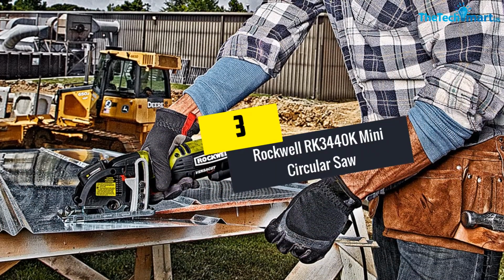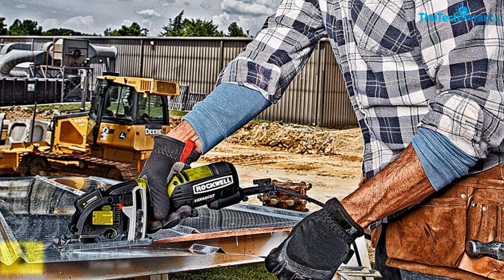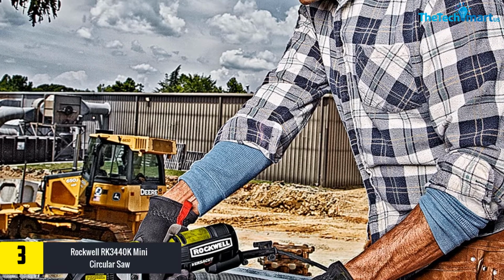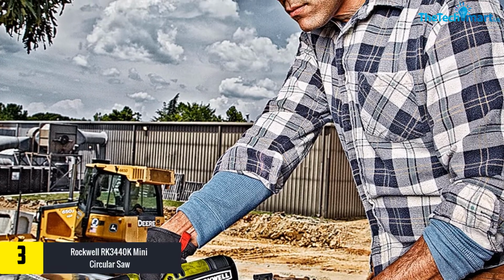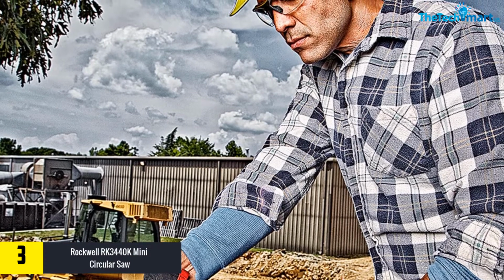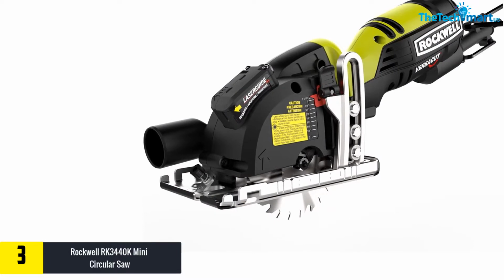At number 3, we have the Rockwell RK3440K Mini Circular Saw. Lightweight power is the name of the game with the Rockwell RK3440K. Weighing in at a mere 5 pounds, yet still as powerful as any other saw in our review, it's a pint-sized powerhouse that's ideal for small projects.